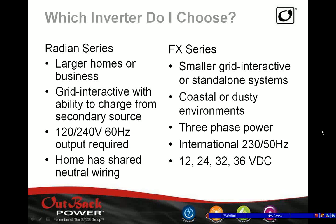Anywhere where you've got dusty or coastal environments where the rugged sealed design is preferred. Three-phase power. Any international applications, and this also includes the odd voltages, both DC voltages. We make the FX in a lot of different flavors, not only different DC voltages, but also the odd international standards, the 110, 50 hertz, things like that. The go-to solution will still be the FX.